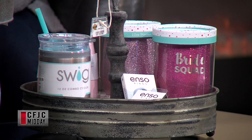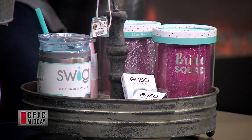This is the swig mugs. We always like this. Yes. Swig mugs are a trend, and there's different brands. I just happened to touch these when I was in Vegas on my buying trip, and the quality of them is amazing. It's kind of fun.